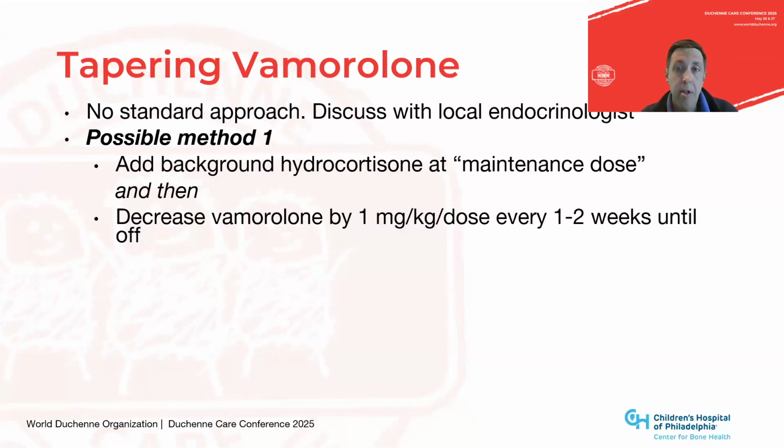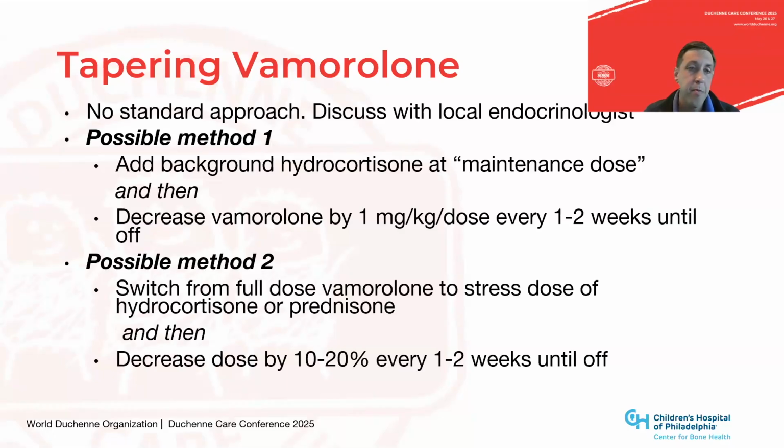So when someone is going to taper off vamorolone, you ask them to take hydrocortisone 3 times a day at a low dose. And then you can safely wean off that vamorolone, maybe decreasing by 1 mg per kilo per dose every 1 to 2 weeks until off.